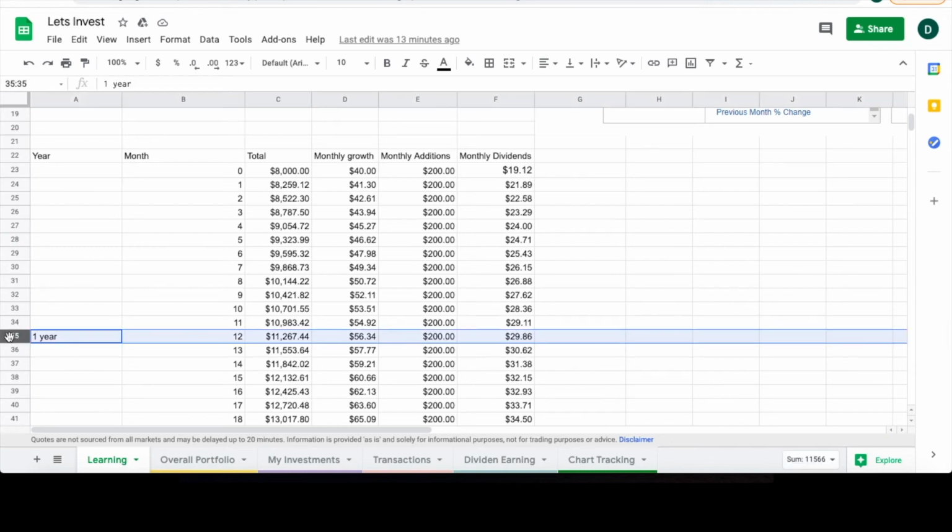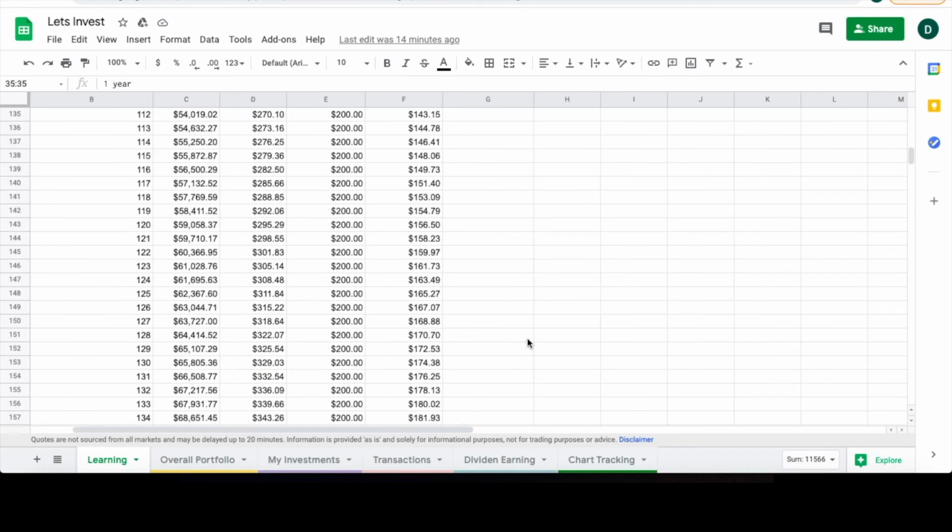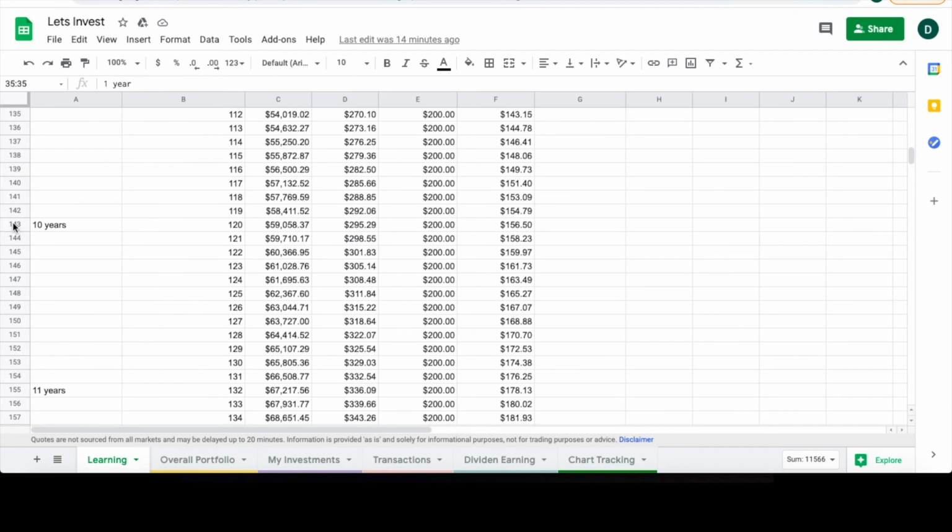After 1 year, there's not a lot of growth that happens. I'm still only at $11,000, but hey, that's still a $3,200 increase, still only contributing $200, and I'm almost getting $30 a month from dividends. So that's pretty good growth. If I fast forward it all the way to 10 years, where hopefully we're getting a little bit more growth, I'm almost at 60 grand, which is fantastic. 10 years. That's not a ton of money, but I mean it grows.